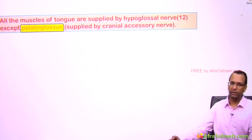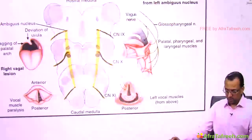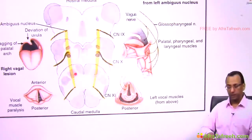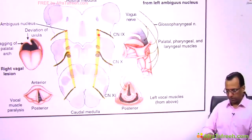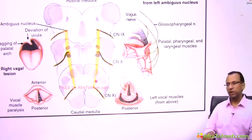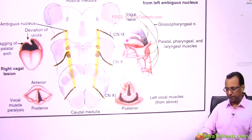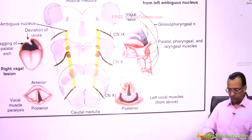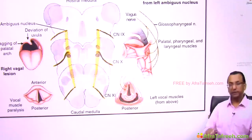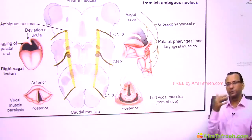Be careful about exceptions. And now, what will happen if nucleus ambiguus is compromised? If nucleus ambiguus is compromised, then numbers 9, 10 and the cranial part of 11 will be compromised. And what will happen? You know already, difficulty in speech and swallowing. Why? Because muscles of palate, pharynx, larynx will be compromised. Remember, nucleus ambiguus carries numbers 9, 10, 11 in the lateral medulla and controls muscles of palate, pharynx, larynx, developing in arches number 3, 4 and 6.